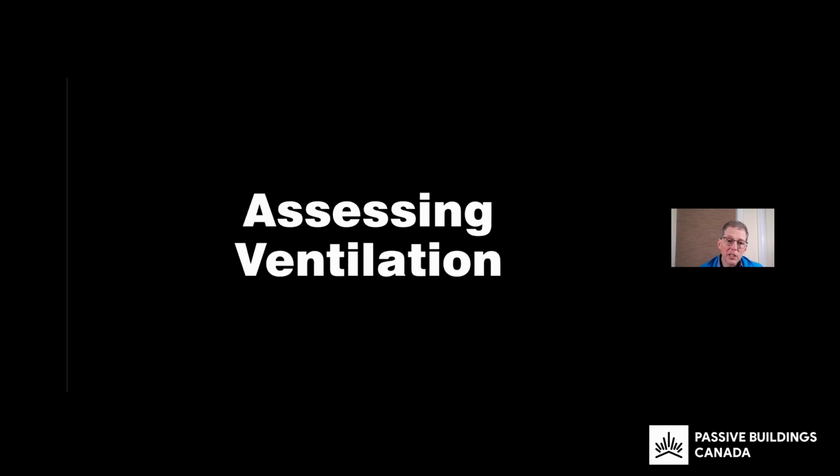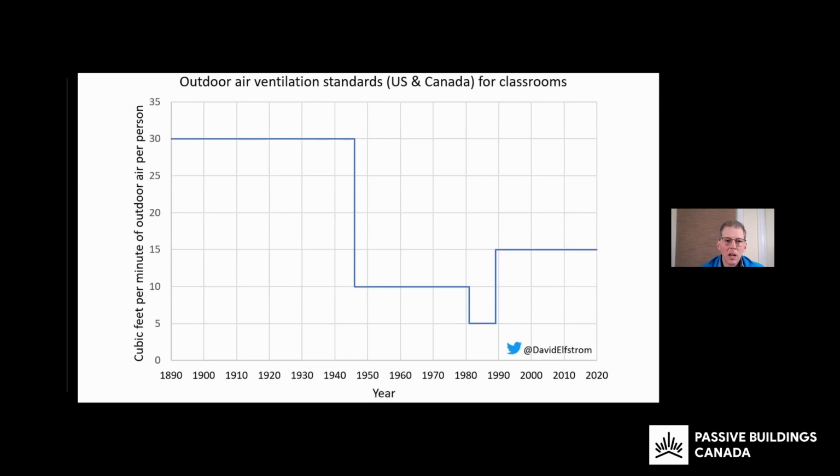Larger commercial buildings, including schools, had ventilation going back in time a little earlier, but it does vary with the year and with the local codes. So we can look back in a historical sense, say in this example for classrooms, at what the design ventilation rate was, and it's changed over time.